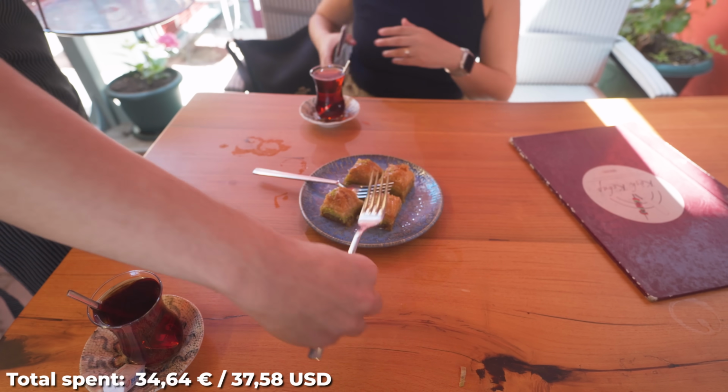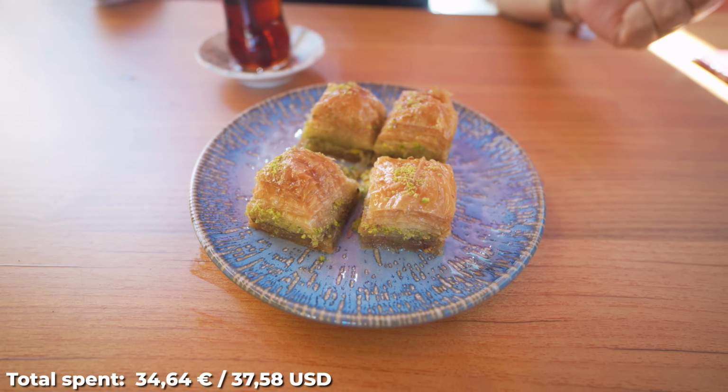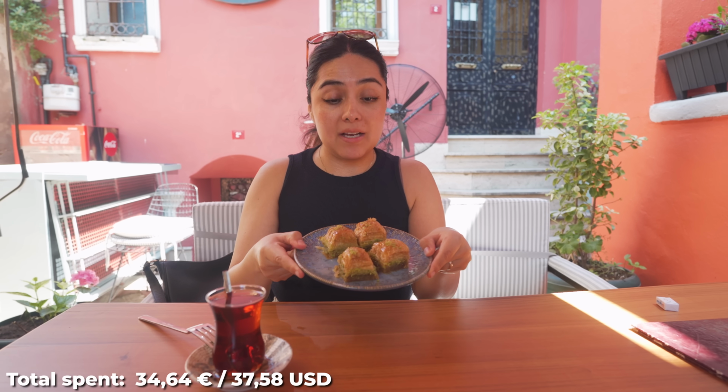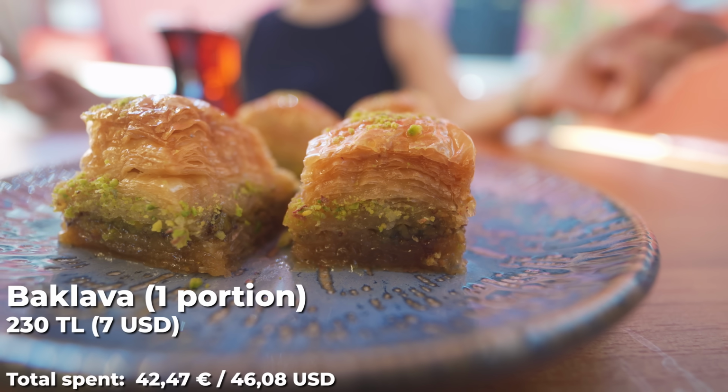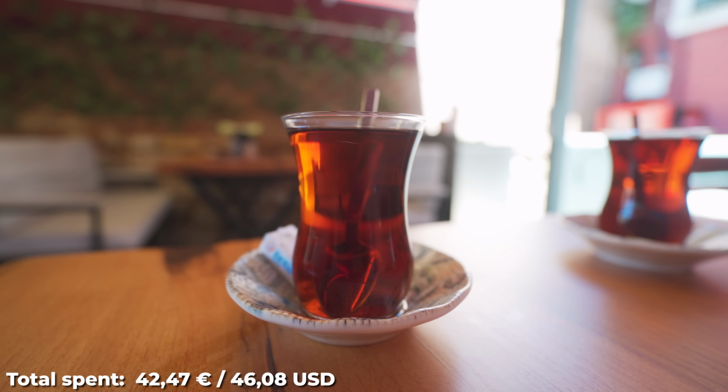And I cannot leave any restaurant without having dessert. So for that we have also ordered a whole portion of baklava. I will eat 2 and my husband will eat the other 2, and of course some Turkish tea, or chai. For this whole portion we will pay 230 Turkish liras, and for the chai 40 liras.